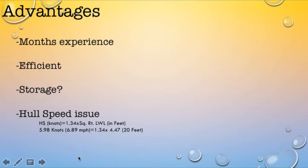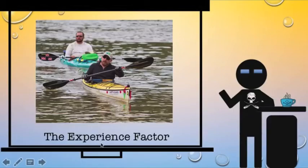And in terms of hull speed, using our same theoretical number, what we end up with is a hull speed of approximately 6.9 miles an hour as a theoretical hull speed. And again, these are theoretical numbers because they're not taking beam into account, but it shows that it's a good 0.4 of a mile an hour faster under similar conditions compared to the Stellar.